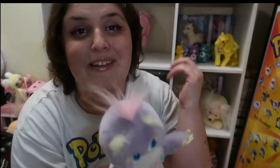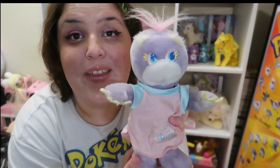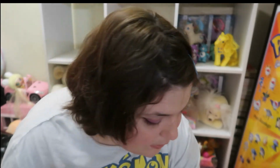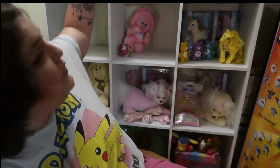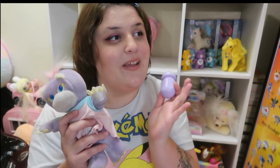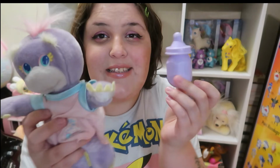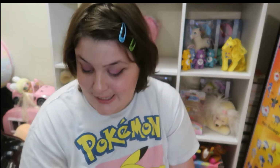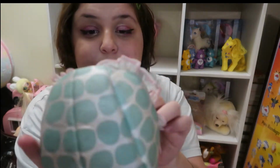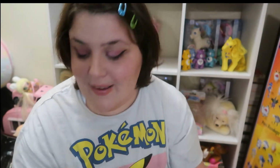I haven't held him in a while because he's just been in here, but oh my god, this one has its little nightgown, and then they came with a little bottle. We'll steal the bottle from up here. So here's the little bottle that they came with, and I actually had a friend from Instagram in a trade send me this one. Totally rad, nostalgic. I'll put the name here, but she sent me this guy. I don't know why it makes me feel so happy in my heart. But here's the shell. There are twins in this collection. It opens up, and then it has this little lace around the outside.